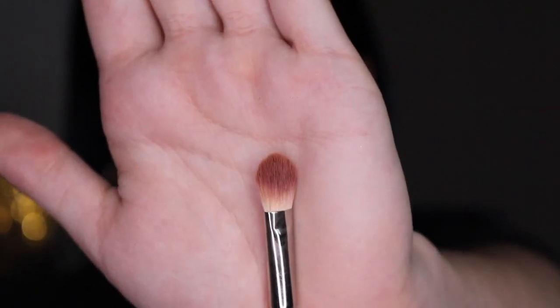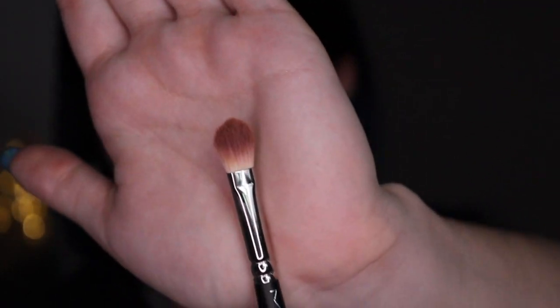So this is just a base, kind of just a transition shade. Okay, I'm gonna go in with a MAC brush. This is the MAC 217S. It's a little guy like this. You can see I've already used dark brown on it. So we're gonna be using Burnt Orange, which is right under.